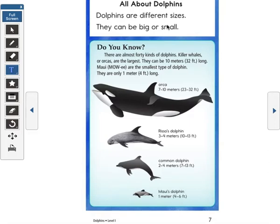All about dolphins. Dolphins are different sizes. They can be big or small. Do you know? There are almost 40 kinds of dolphins. Killer whales or orcas are the largest. They can be 10 meters or 32 feet long. Maui are the smallest type of dolphin. They are only 1 meter or 4 feet long, which is about the height of most of you guys.